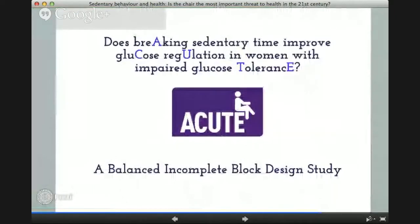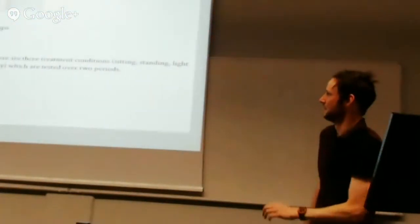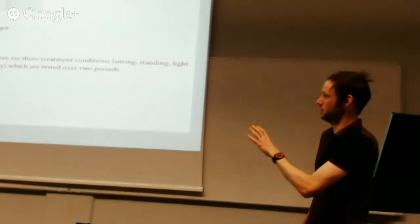So that's where this study comes in, which is forming a major part of my PhD study, which is actually looking at the effects of sitting, standing and walking on health. And as you'd expect, the primary objective is to measure the area under the glucose curve in those with a high risk of developing type 2 diabetes. And also we'll measure the fat levels and the insulin concentrations, very similar to the David Dunstan study that we looked at before.